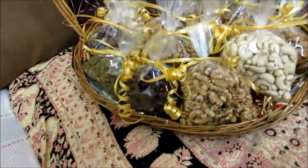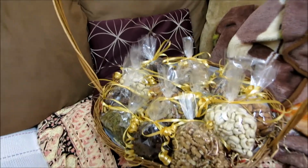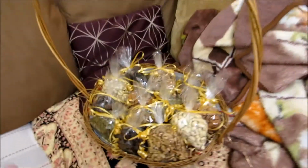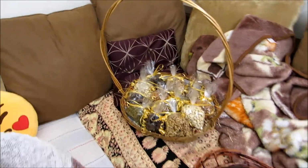So this is what it's looking like so far. We've still got a few more things to add, but this is one of the baskets. We've still got to put the cellophane around it, but that's what it's looking like so far. And let me just show you guys the chocolates we got.